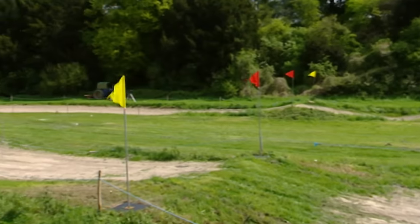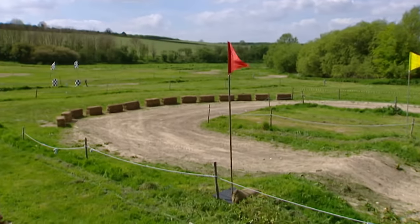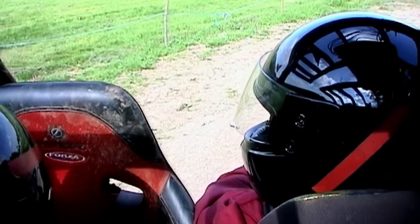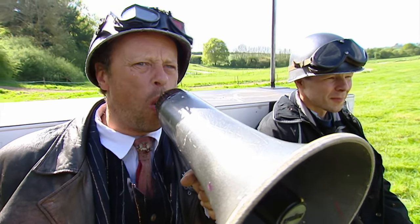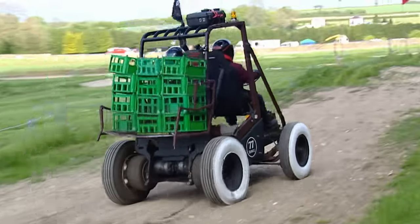Round two will test the top speed of our teams. There's no milk deliveries to worry about, just the bumpy terrain. It will take an amazing lap to snatch victory for the Sevens, but Nick and Axel are ready for the off. OK, Sevens, don't lose your bottle. Go on the sound of the horn! Go! Wow. Did a wheelie! Look at him go! Speed.